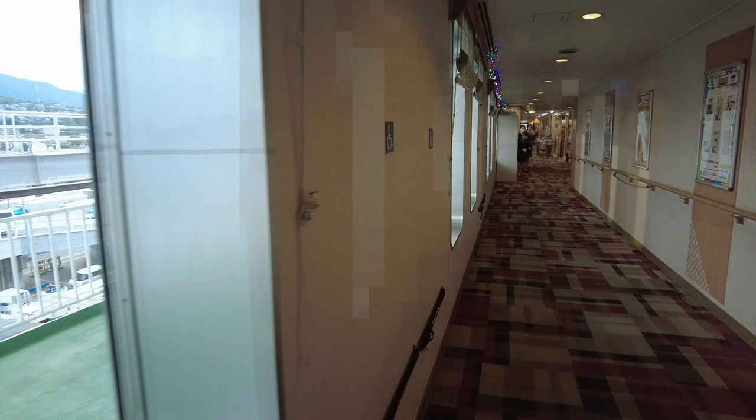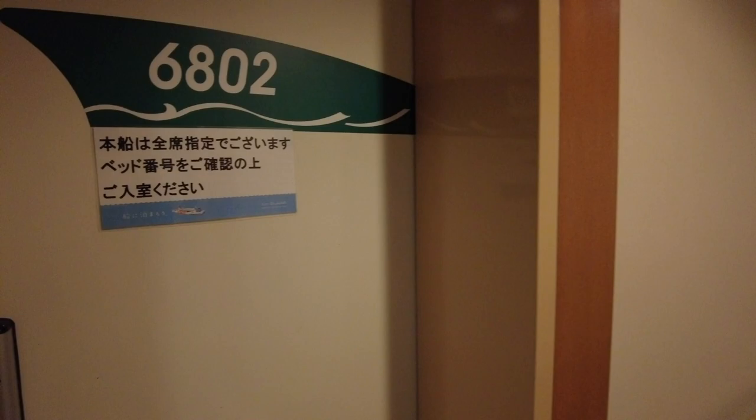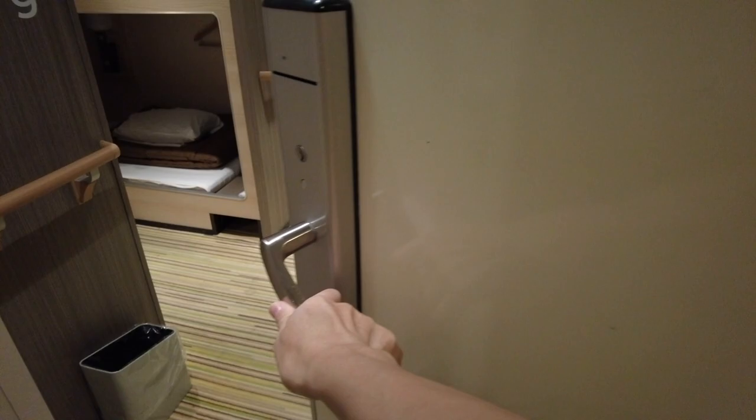She said, I will tell you how to go to your room. Thank you so much. Go upstairs and turn left, please. I booked a private bed this time, and it cost me 12,810 yen, about $95. I paid by a credit card online. My room number is 6802, while my bed number is 9. There are 10 private beds in room 6802.